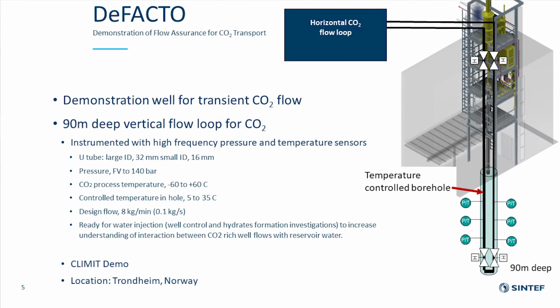The loop is instrumented with 100 high-frequency pressure and temperature sensors. It's over 100 kilohertz for the highest-frequency readings, so it captures waves quite well.